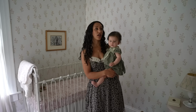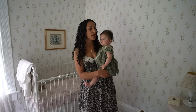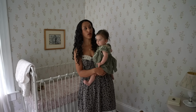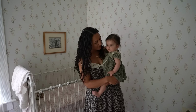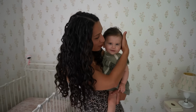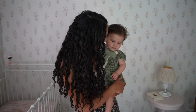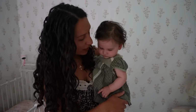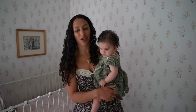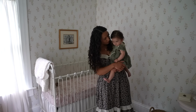I had a vision of just a beautiful, feminine, sweet, soft space. After having 2 little boys, we were so excited to find out that we were having a little girl, and I just knew she had to have the most feminine, sweet little bedroom, and it really seems to match her personality, which is really fun. She's just a very sweet, cuddly mama's girl baby.